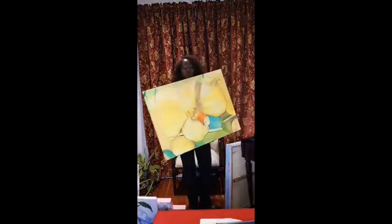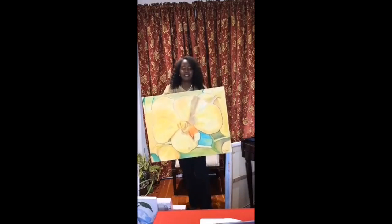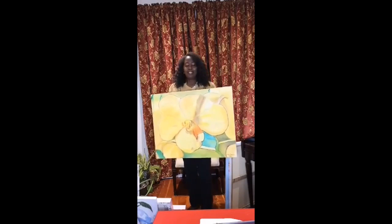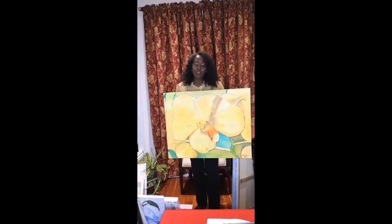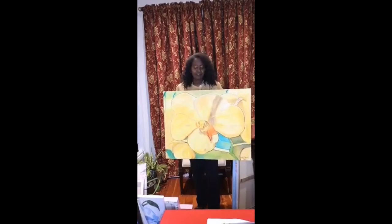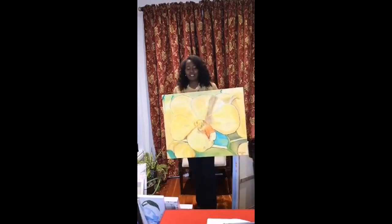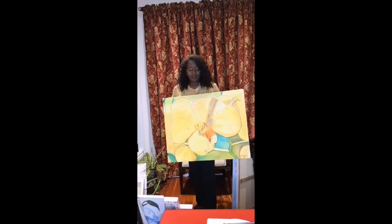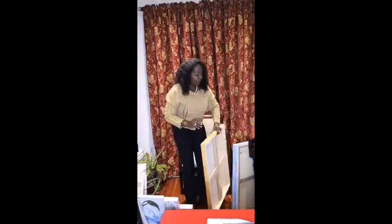This one, yellow orchid, is oil on canvas. Right, so great for brightening up the room. Oil on canvas, yellow orchid, 20 by 24. So this is a beautiful one for decorating your space today. I'll show you some more in the floral theme.